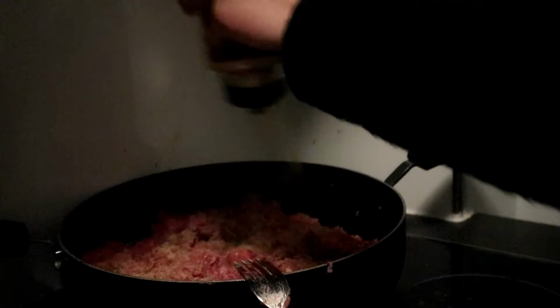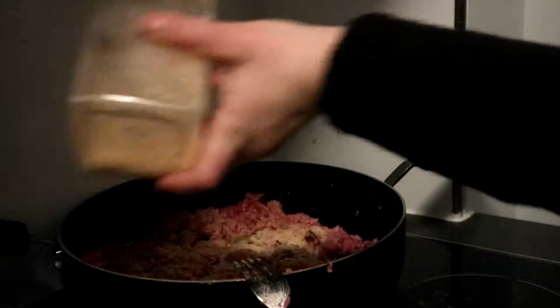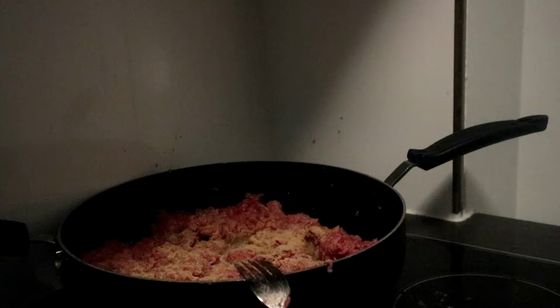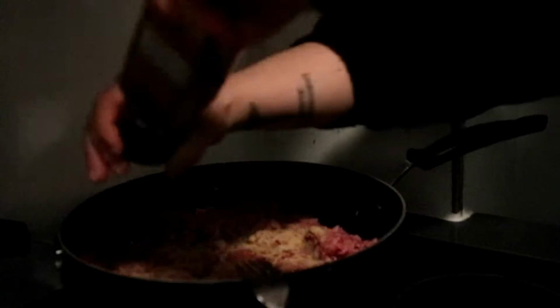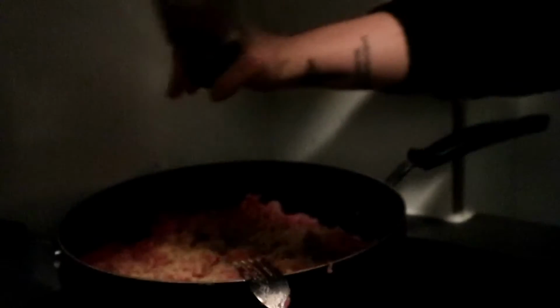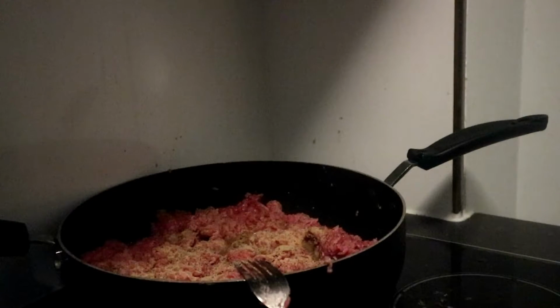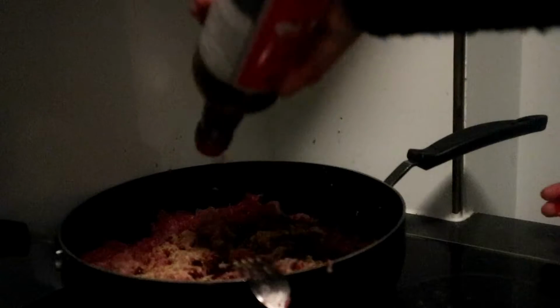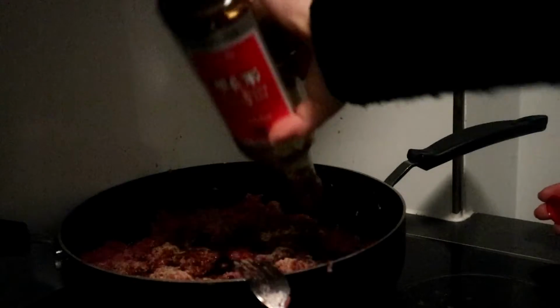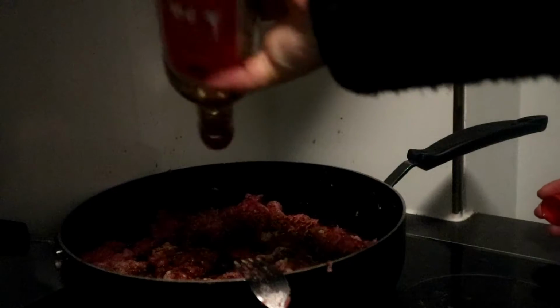So it calls for granulated garlic, or I think you can use real garlic. I don't have real garlic at the moment, so granulated it is. I can't remember if it calls for pepper, but I never find a reason not to add a little pepper to something. Okay. Soy sauce. I'm going to go ham with the soy sauce.